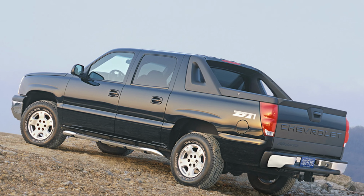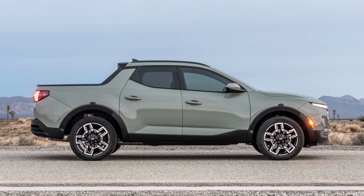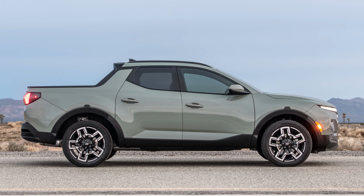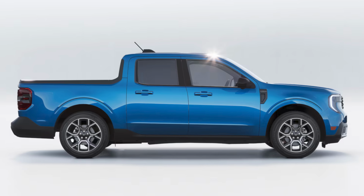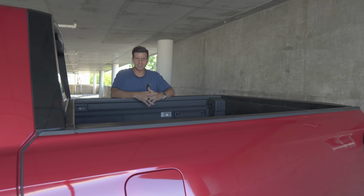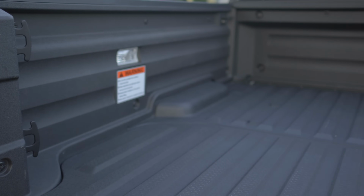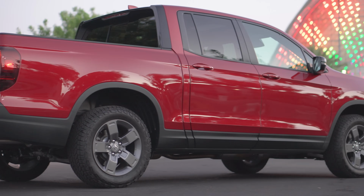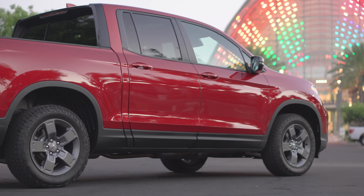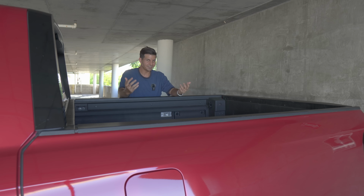The Chevy Avalanche was a unibody and it had a very obvious sail pillar in the back. The new Santa Cruz also uses them, and even the Cybertruck has them. The only trucks today that don't have them are the Maverick and the Ridgeline, and the Ridgeline does it with a bed that's over 5 feet long, a payload of over 1,500 pounds, and a towing capacity of 5,000 pounds, which honestly is probably limited by the V6 that's going on nearly 30 years now. But hey, at least you get a V6 with VTEC no less.